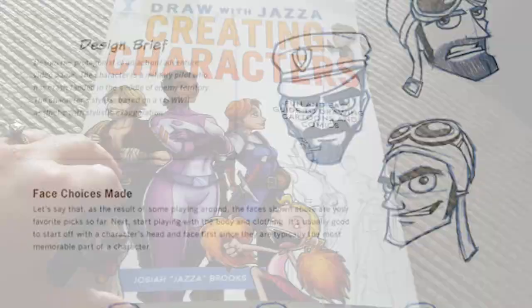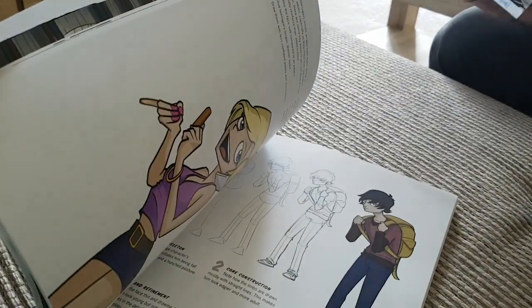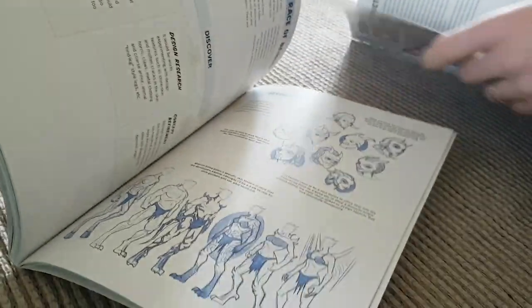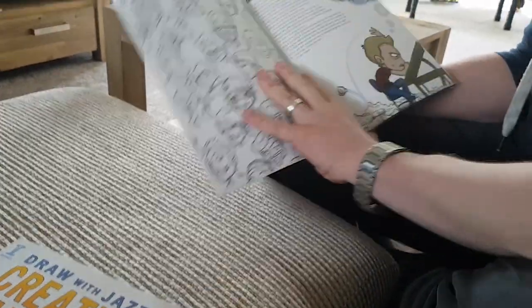And the winner of the beginner category will receive a Stillman and Birn 5.5 by 8.5 Epsilon series softcover sketchbook. They'll also receive a signed copy of my new book, Draw with Jazza, Creating Characters, my guide to inventing your own characters, creating character designs, and most of all, going through the design process and refining your designs to end up with something you're really happy with. The winner of the beginner category will also receive an item of their choosing from the jazzastudios.com shop.